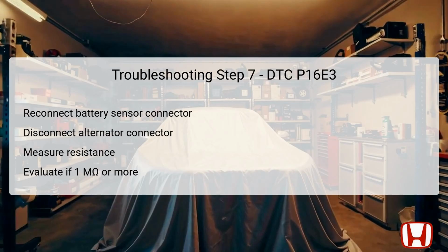For step 7, first, reconnect the 12-volt battery sensor's 2P connector to restore the electrical pathway. Then, disconnect the alternator's 1P connector to isolate it from the circuit. With the alternator disconnected, measure the resistance between the first test point, which is the female terminal number 1 of the alternator connector, and the second test point, which must be a solid body ground.